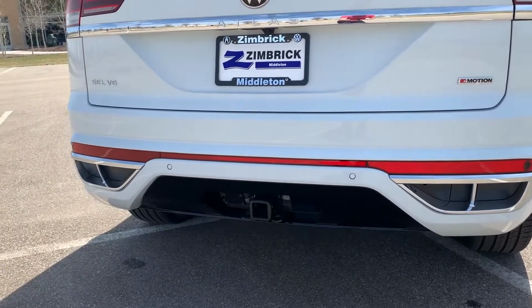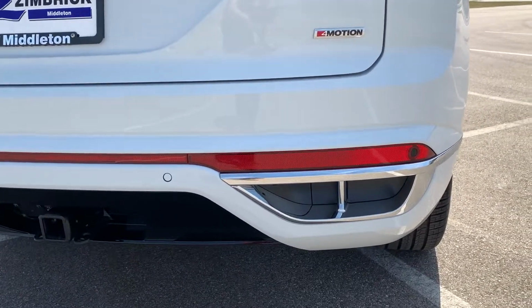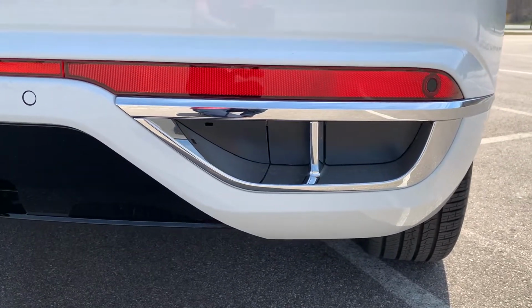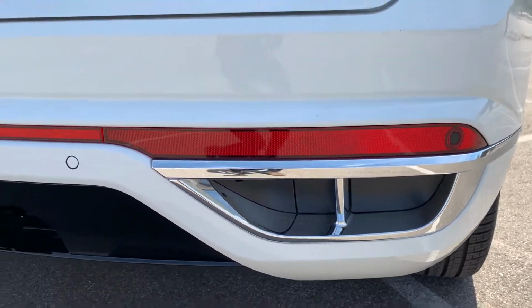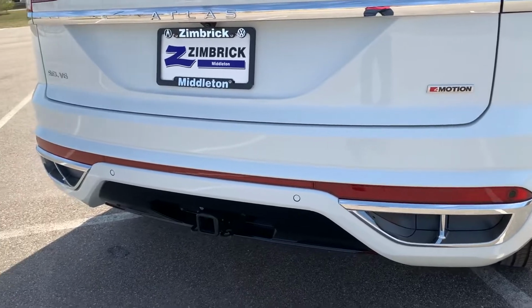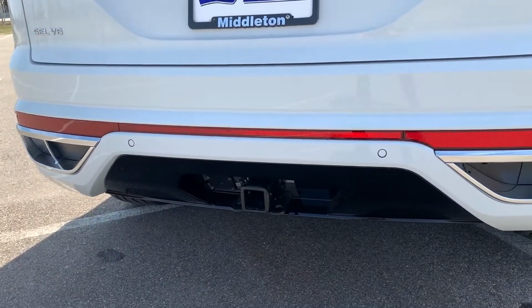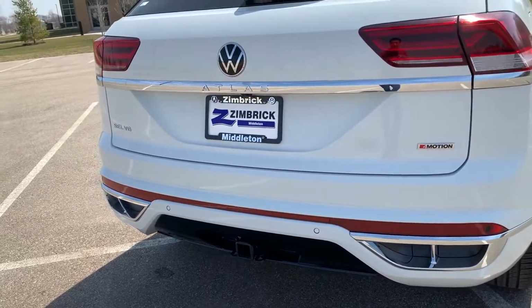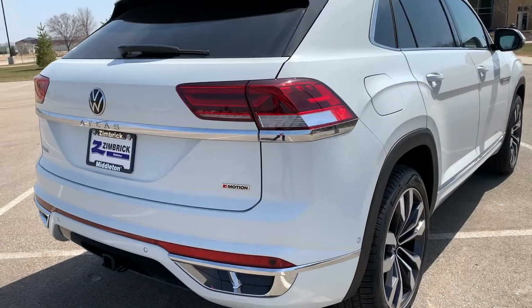The quad exhaust is really the area that I have to say I just am not a fan of the looks, and I know a lot of other people agree out there. I don't know. I just feel like I don't like the fake vents. I feel like having 4 actual exhaust tips would look really good and make this look a lot sportier. You've got a tow hitch here with a tow trailer package, which allows this Volkswagen Atlas Cross Sport to actually tow 5,000 pounds, which is not bad for the class.